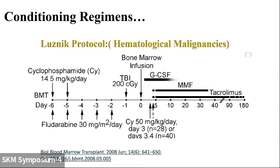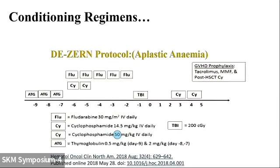The second protocol which we used as a conditioning regimen was the Lesnick protocol, and that was a TBI-based regimen, comprised of fludarabine, TBI, Cy, and post-Cy. The dose of TBI was 200 cGy. And the dose of post-Cy in the original protocol was 50 mg per kg per day on day +3 and day +4 of transplant, while we used 40 mg per kg per day.